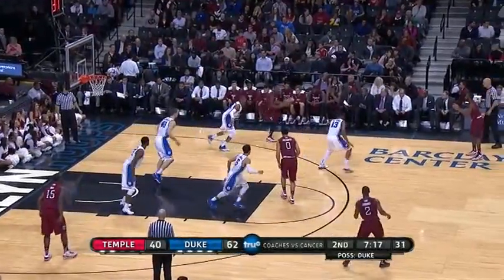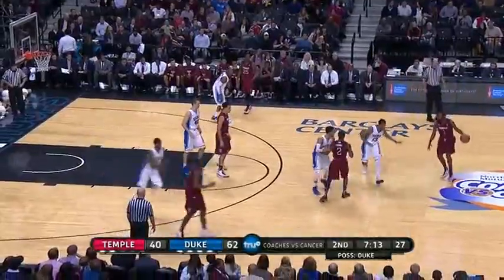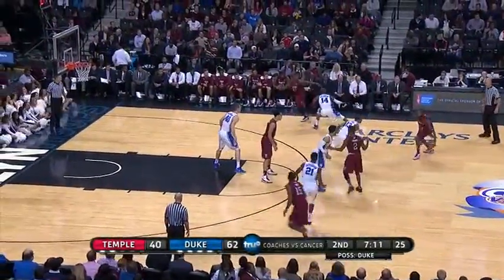Coaches versus Cancer Classic on truTV. Brian Anderson with Greg Anthony and Steve Smith. Seth Davis, our reporter. And a 22-point Duke lead.